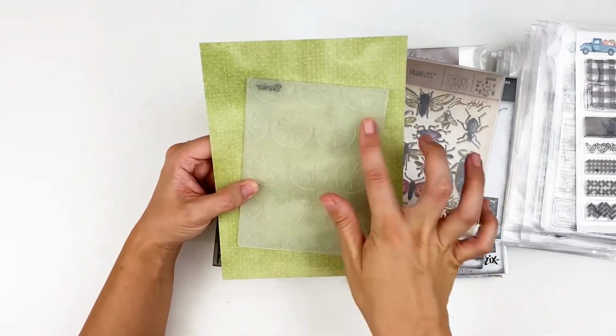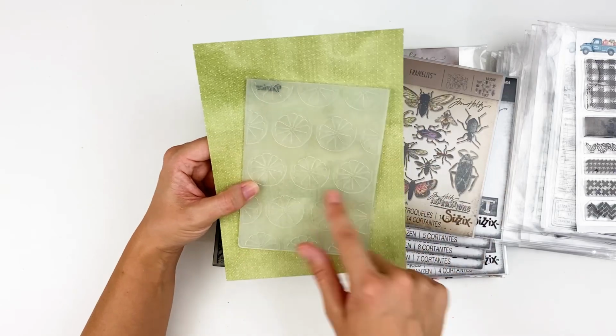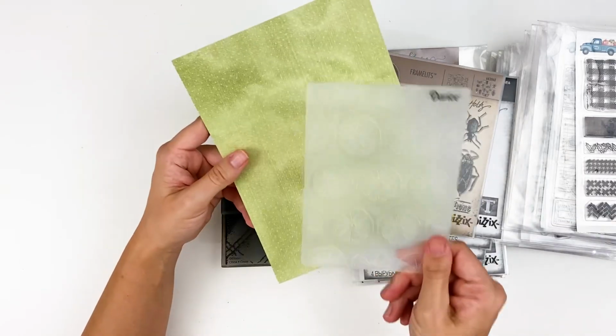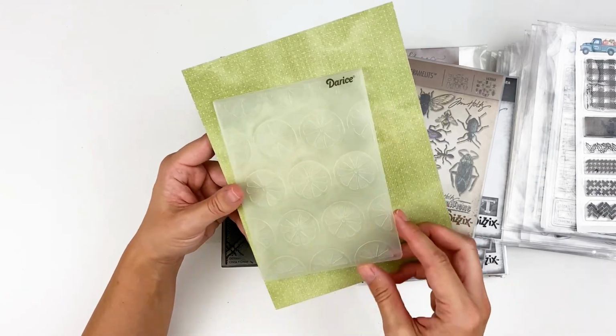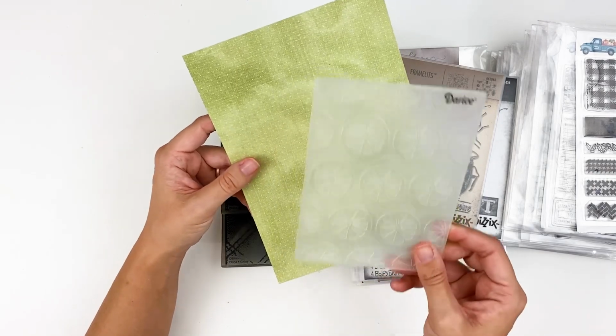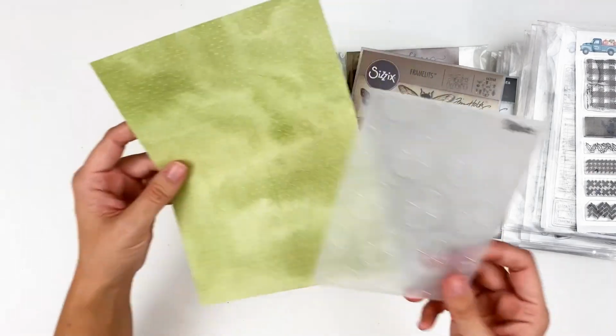You could ink up the top of this. You could use the gilding wax to go over the top of this design. But I was trying to find something that had citrus, and I pulled this one out. So I will try to hunt this down online and find it for you guys. Like I said, I'm pretty sure I got it from Joann's years and years ago.